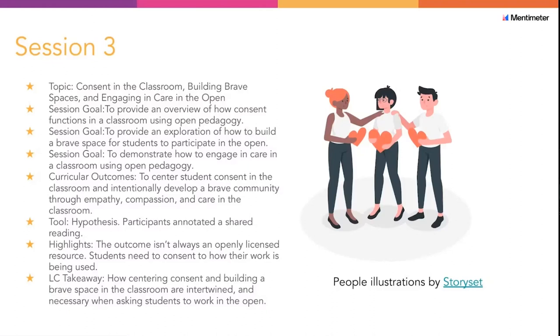And our highlights were that the outcome isn't always an openly licensed resource. Because of that consent mechanism, the outcome can't be, I'm forcing you to openly license your work. Students need to consent as to how their work is being used. And then the Learning Circle takeaway was centering consent and building a brave space in the classroom and how those topics are intertwined and necessary when we're asking students to work in the open.